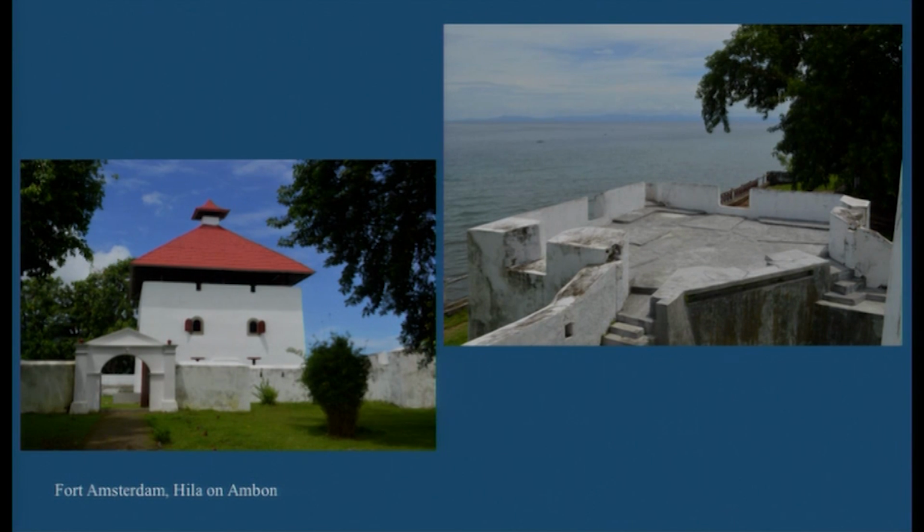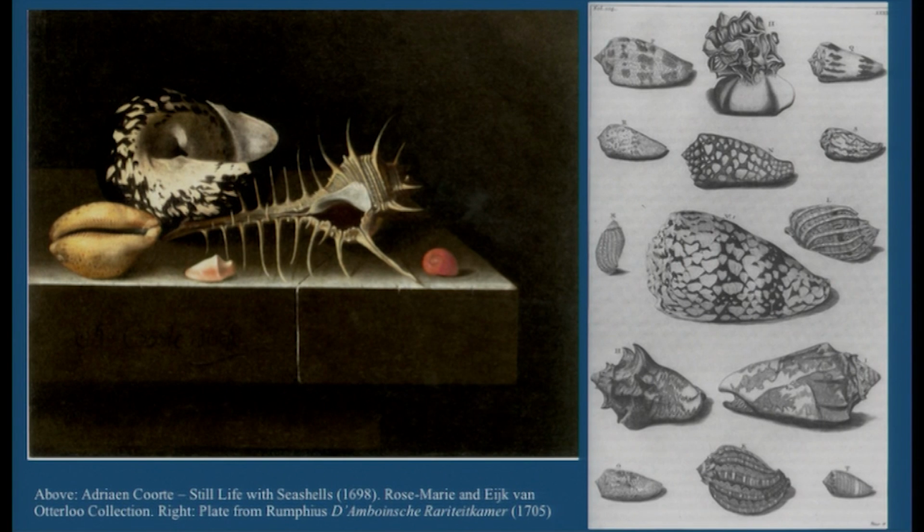He is still known for two groundbreaking publications, one of the classification of the plants of Ambon, the other dedicated to indigenous sea life. And of course, his sketches, when they made their way back to Europe, especially in Holland, had a great effect on presentations of shells, which often appear in still life paintings.